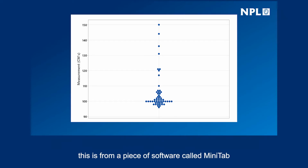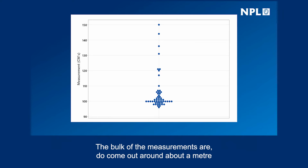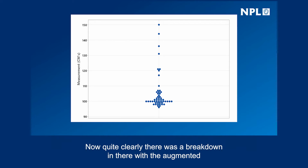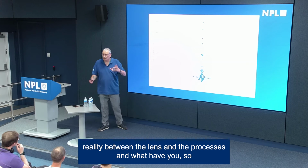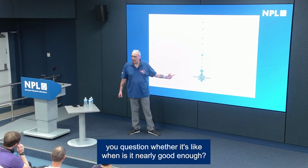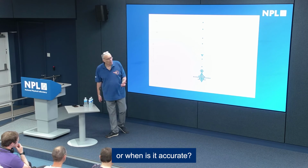This is from a piece of software called Minitab, what we use. This is meant to be measuring a 1 metre length. The bulk of the measurements do come out around about a metre. Fantastic. But we've got quite a large spread, up to 1.5 metres on one measurement. Now, quite clearly there was a breakdown there with the augmented reality between the lens and the processors and what have you. So we're at the point of where you question when is it nearly good enough, or when is it accurate?